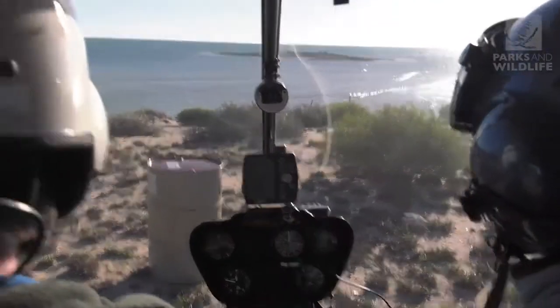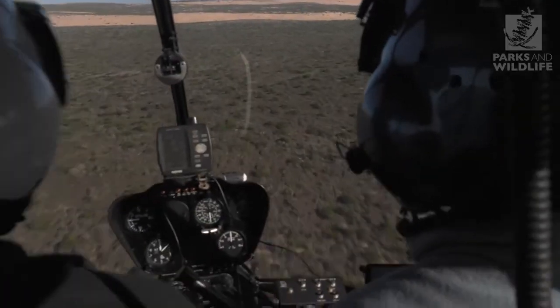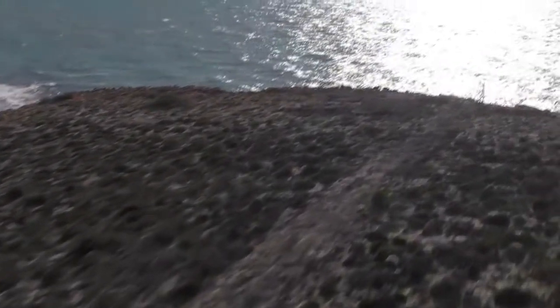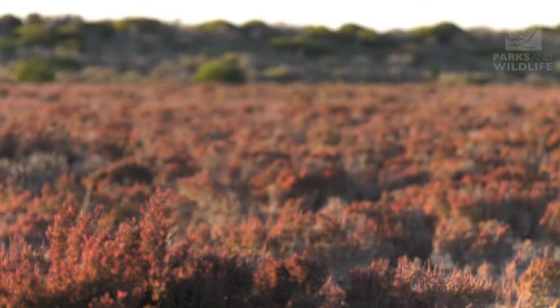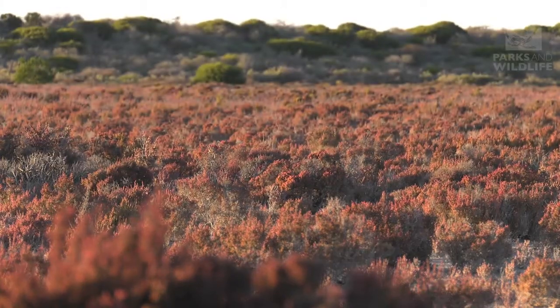From the air, you get a whole different perspective than on the ground, and with goat numbers diminished now to almost zero, from the air it looks spectacular, absolutely sensational. Within a year or two, the vegetation as a whole has bounced back, but the best part about it is you get down on your hands and knees on the ground and you can see the little recruitments, all the small native vegetation, plants that we haven't seen for a number of years.